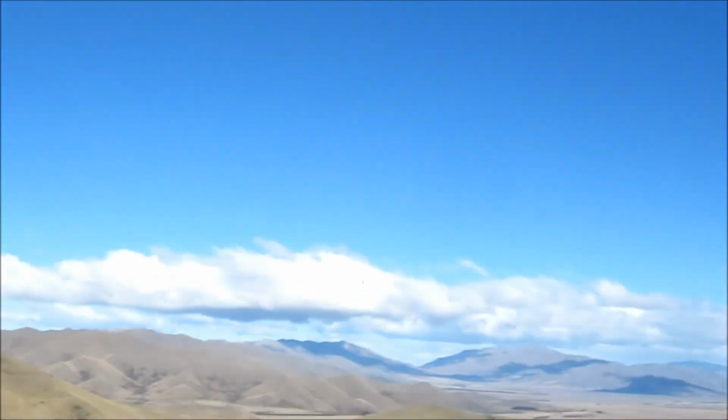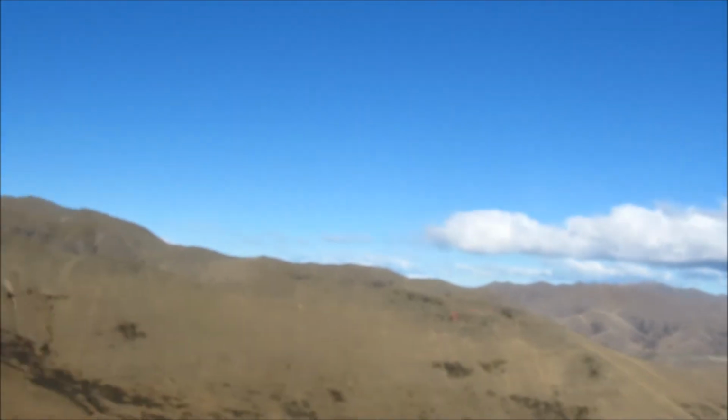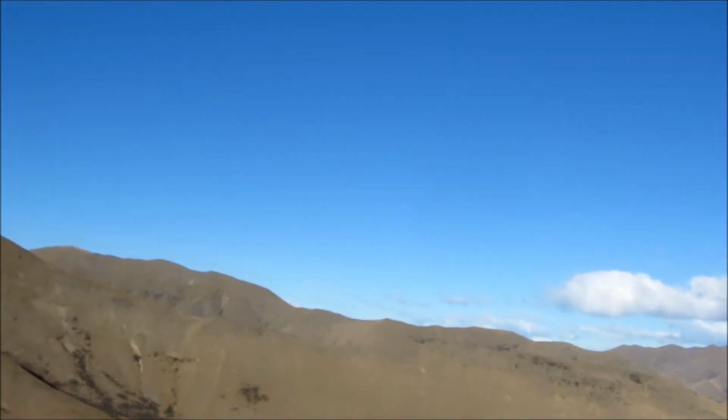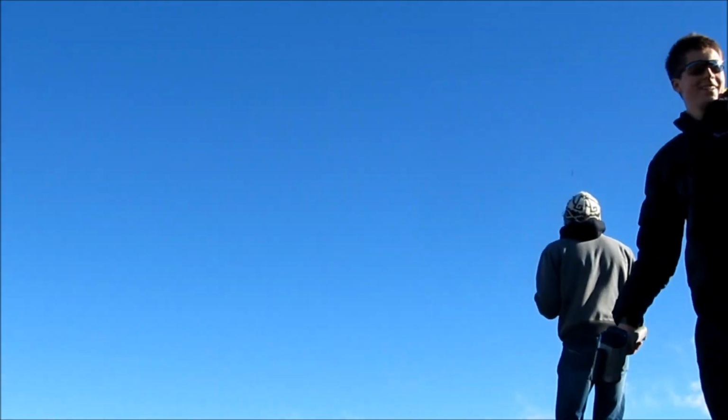Alex flying his Kinetic 130. The wind has died down a little bit, he's not getting the speeds he did earlier in the day. And he had a near miss and recovered and just did a bit of mucking around to let his heart rate go down a little. He's wanting to go back on the ridge.